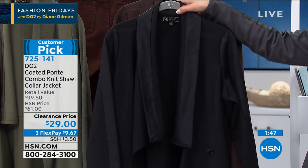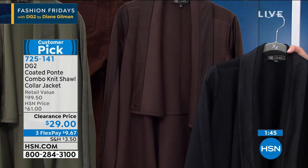You know, my dad had a cashmere coat when I was growing up in Manhattan, and the hand of this kind of reminds me of that cashmere coat. Oh, I'll never forget that feeling, right?